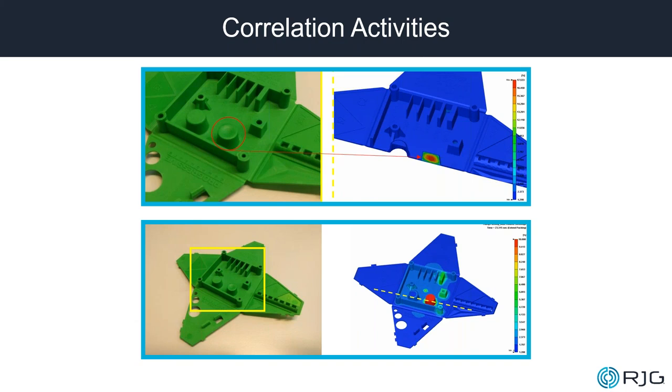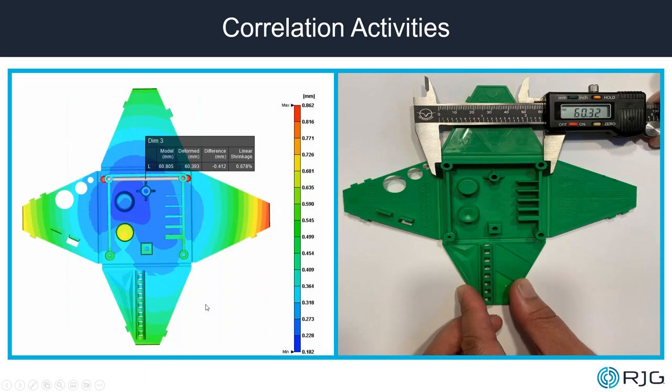These images depict the simulation to actual result for sink mark. As you can see, the part results in sink mark as predicted in that same location. Simulation predicts 60.393 millimeters, and the actual result was 60.320, which was a difference of 0.073 millimeters, or 0.003 of an inch. Again, this could be impacted by the cycle time being 2 seconds faster, which allowed more post-mold shrinkage to occur.